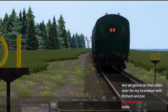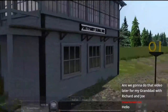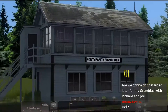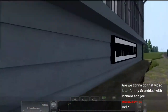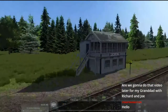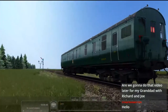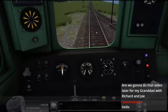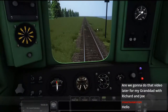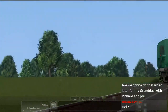Because Postman Pat, Greendale, you know. Postman Pat! Right, then we've got Pontypandy signal box. The asset itself is two separate assets. That is a custom one from Creative Rail, but it's a nice signal box. We're going to be trying to save as much electricity so we can get to Greendale.